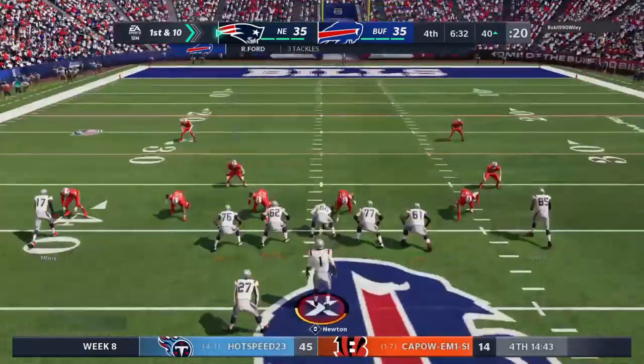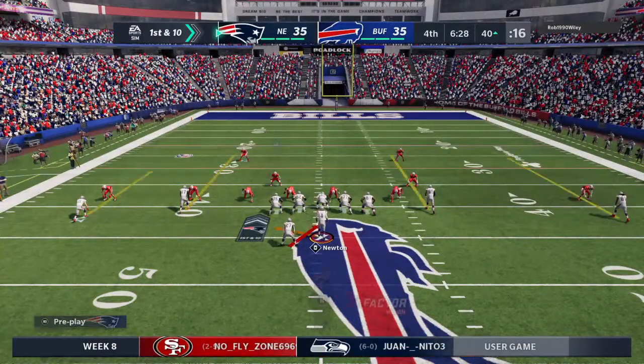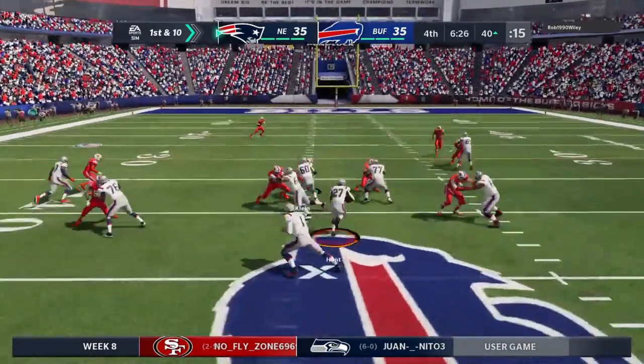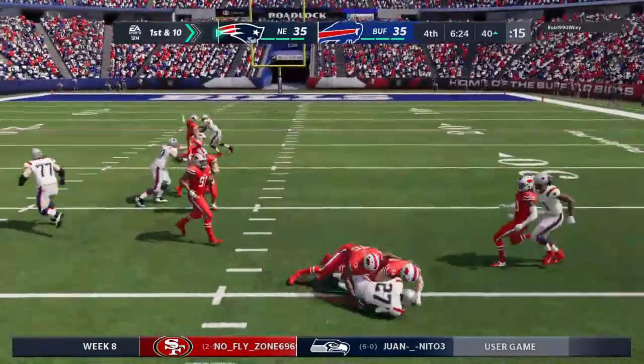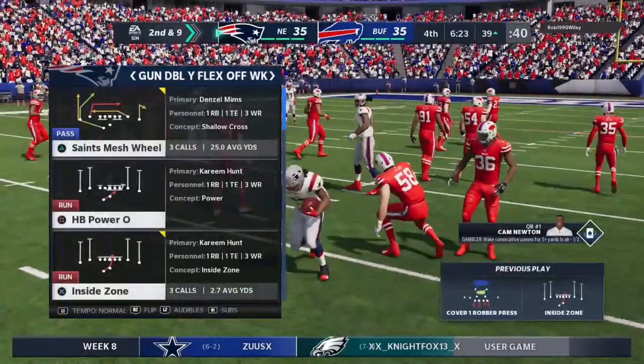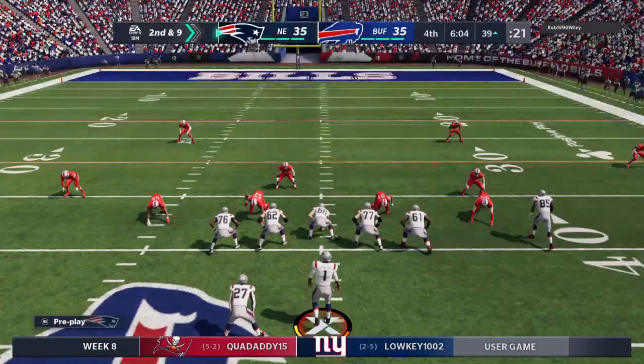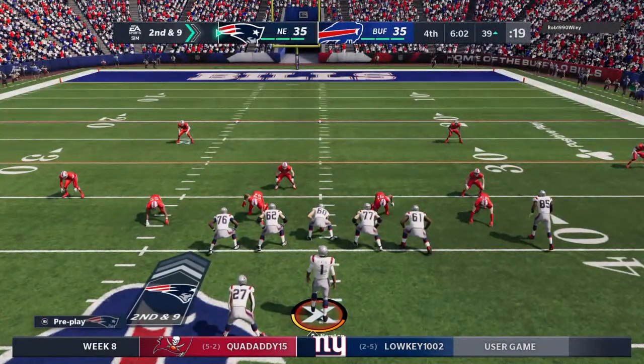Some good games going on in the early window. This might be the best of the bunch. They'll run on 1st down. It's Hunt, and little room to maneuver there. He gets it down to about the 39. Tackle made there by Matt Milano. Still 9 remaining on 2nd down.